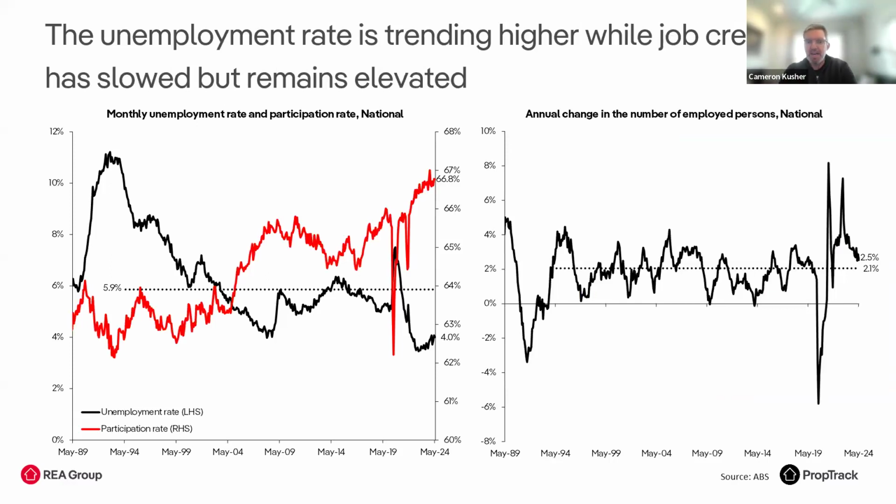The labour market has been a real strong point of the economy. You can see on the left, the black line, the unemployment rate has trended higher, but it's still very low at 4%. So it's been under 4% for about the last 2.5 years. Before then, you'd have to go back to before 2008 to see an unemployment rate below 5%. So that shows you how strong the labour market has been. Employment participation's pretty much at record highs rather.